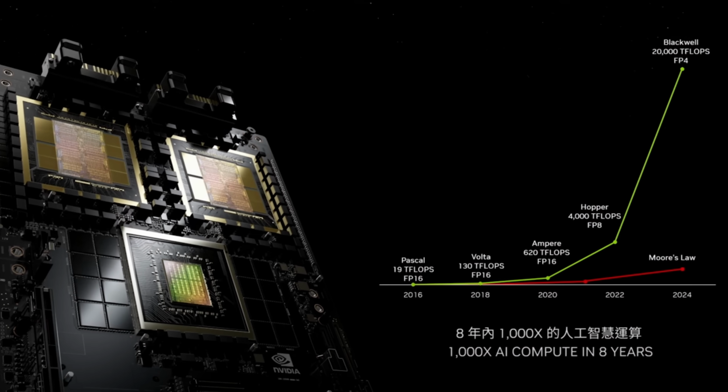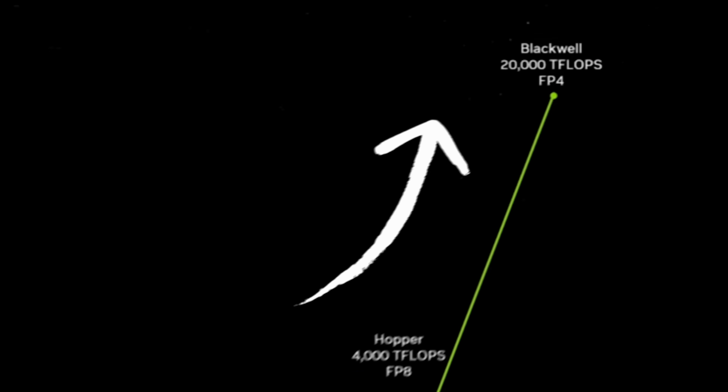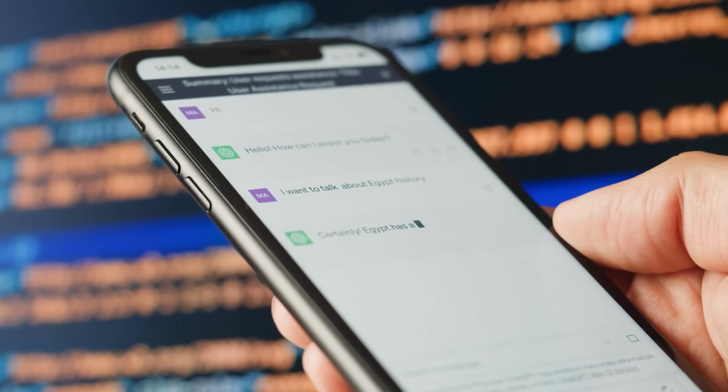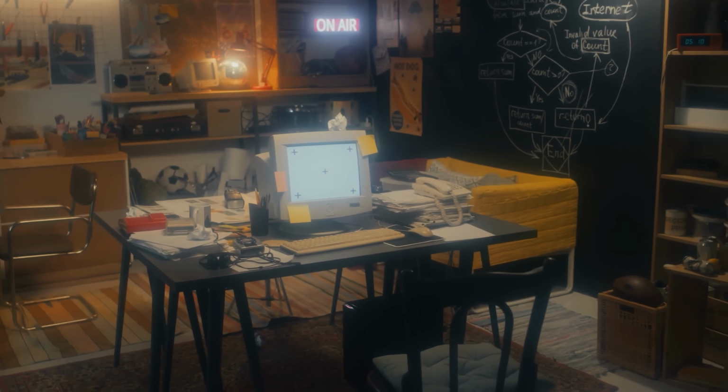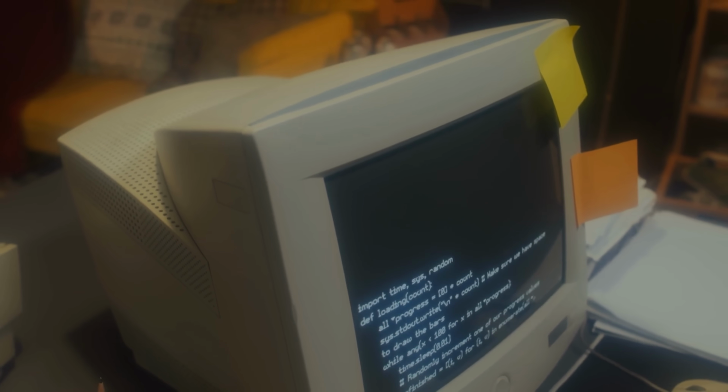And as you can see on this chart, this level of growth in 8 years surpassed even the fastest growth that's been seen by Moore's Law. And this level of change is what is allowing for chatbots and large language models to only recently become available. Literally, 8 years ago, the computing systems couldn't handle the requirements to build the chatbot models that we have today.